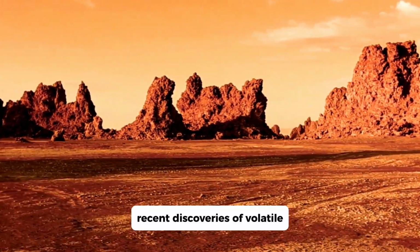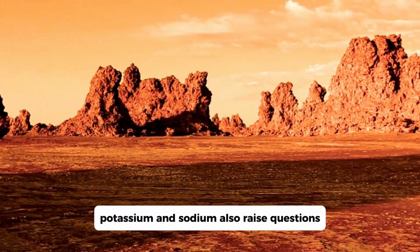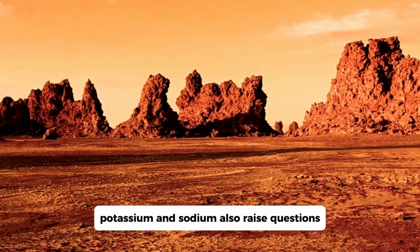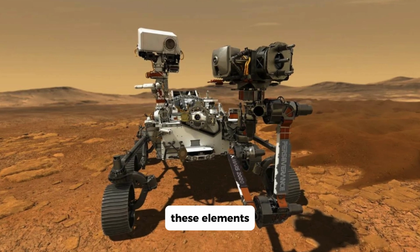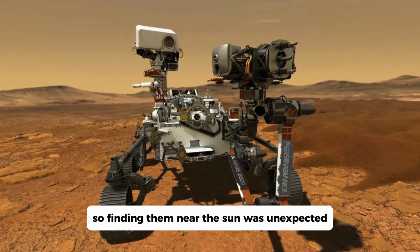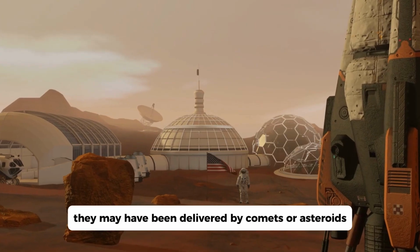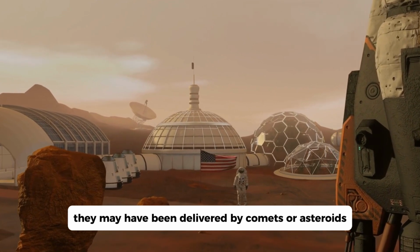Recent discoveries of volatile elements on Mercury's surface, such as sulfur, potassium, and sodium, also raise questions. These elements typically evaporate quickly at high temperatures, so finding them near the sun was unexpected. Some scientists propose they may have been delivered by comets or asteroids.